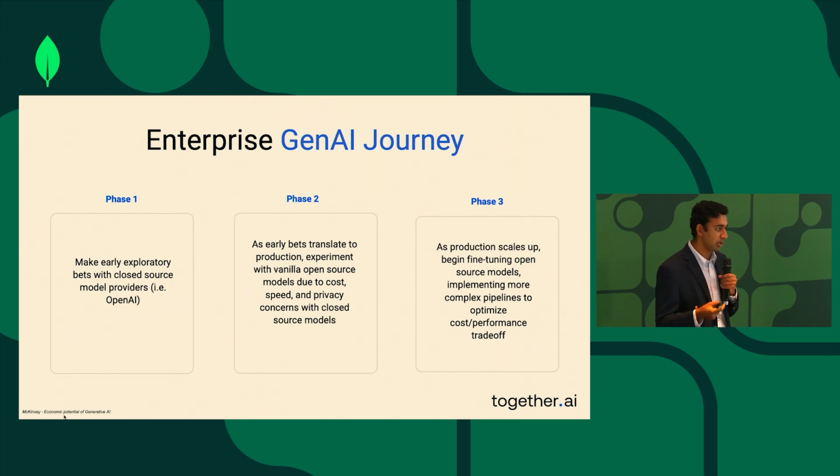And then finally, that phase 3, which is more of what I was talking about in improving your RAG pipeline in a more advanced step: as production really goes into full production scale, you see folks start to fine-tune open source models, implement more complex pipelines, and really get granular and start optimizing this cost-performance trade-off.